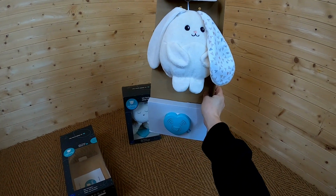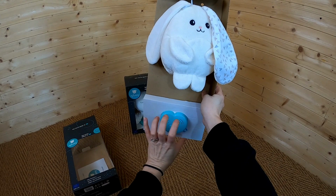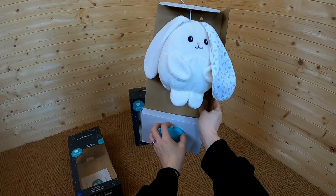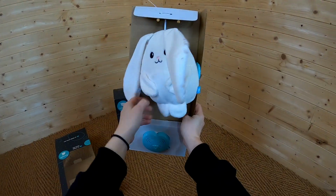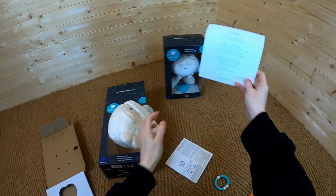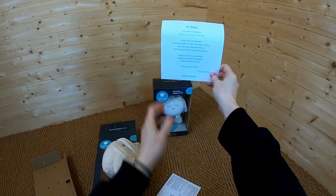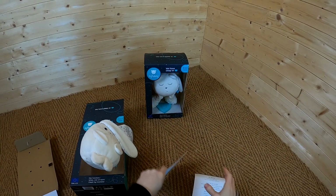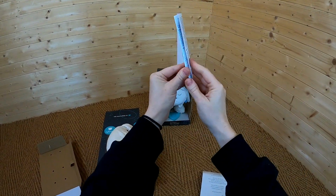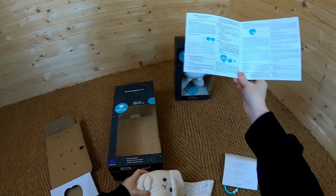And obviously, as your child gets older and they perhaps don't need the sound heart anymore, you could just take that out, remove it, and they can just use this as a teddy bear. So inside the box, you get this little card here, which has got a little poem on it, which is just a nice little touch. You also get an instruction manual. So this is going to show you how to use the sound heart.